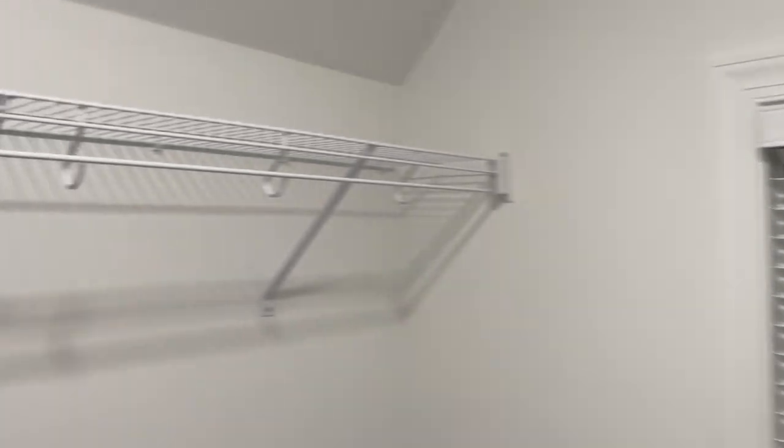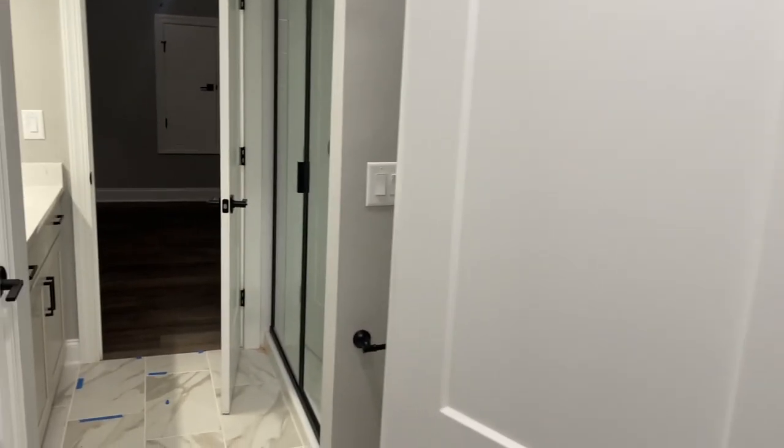So y'all, we've got so much storage space. It's gonna be so much fun organizing, decorating. Actually, I'm gonna close these blinds. Getting everything together. So I hope you're excited.